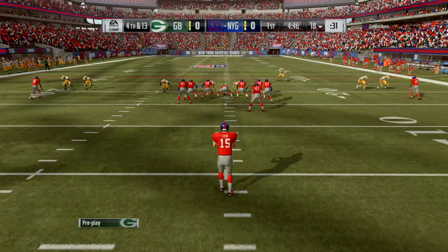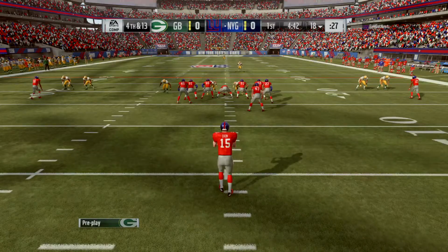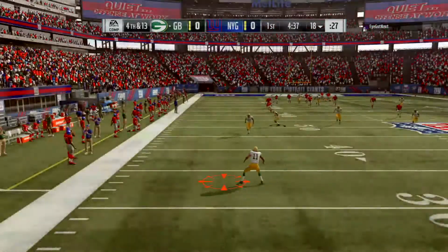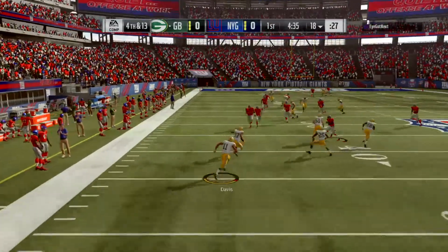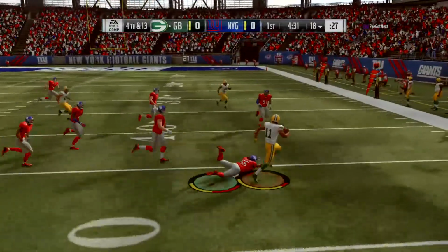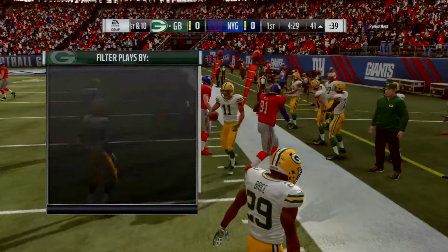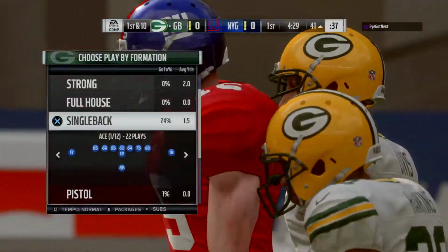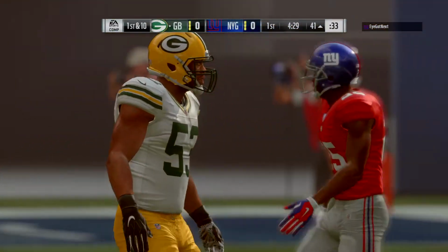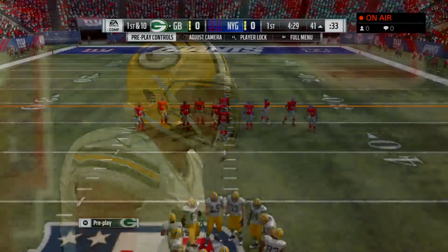4th down, so on is the punter, Riley Dixon. Trevor Davis, deep for Green Bay. And taken right at the 35. And he'll be out of bounds just shy of the 40. Nearly a huge return, as it is still a very good one. 24 yards. And the Packers will have a short field to work with here as they take over 1st and 10.